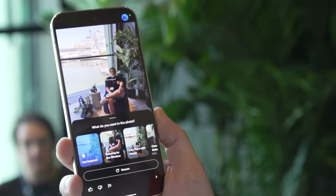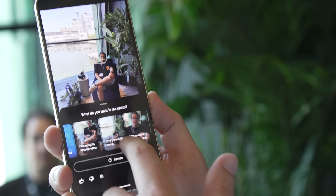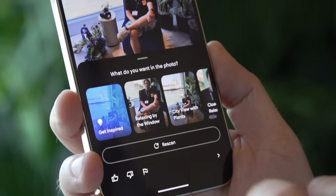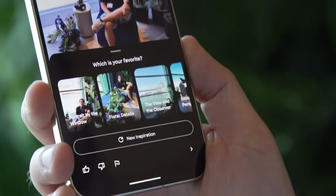Another cool feature lives within the camera app called Camera Coach, which offers shooting directions and surreptitiously introduces all the camera modes you probably aren't already using. What's surprising is the advice it gives is actually quite good. Yeah, I'll begrudgingly admit that.